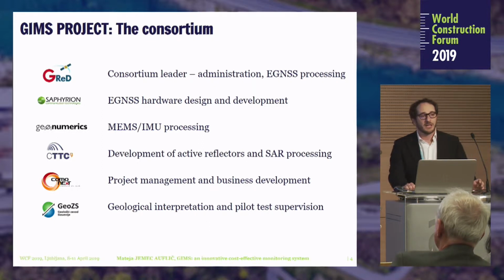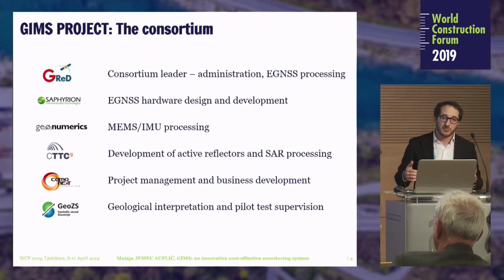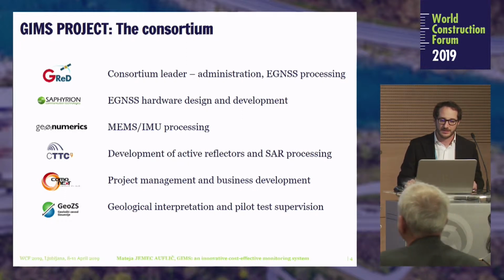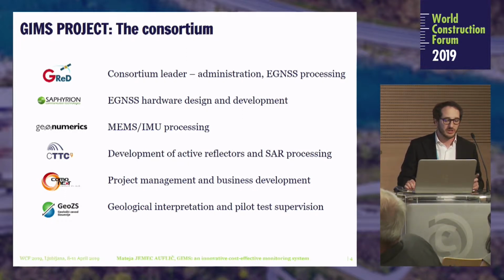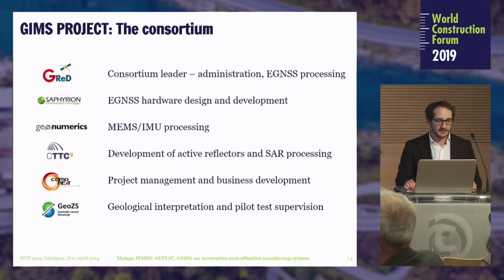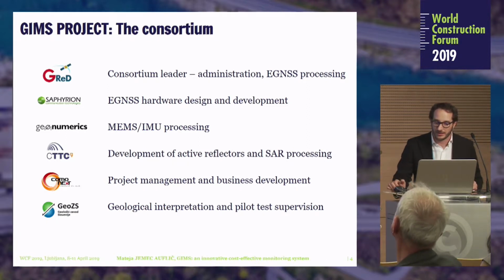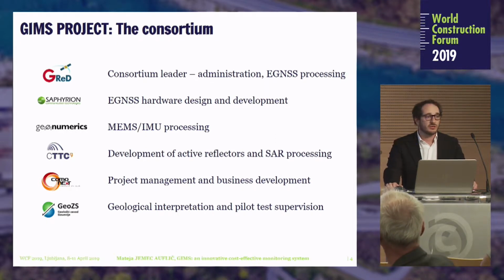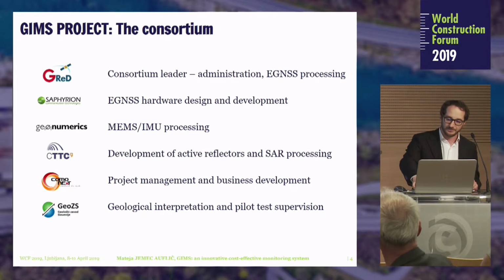CTTC developed an active corner reflector used for enhancing the SAR processing from Copernicus data that are freely available thanks to ESA. Then we have CommonNext that provides part of the project management together with us, and also built the business development of the project. And GeoZS provides the geological interpretation of the data that we are going to obtain, and it's also an example of the final user for us.